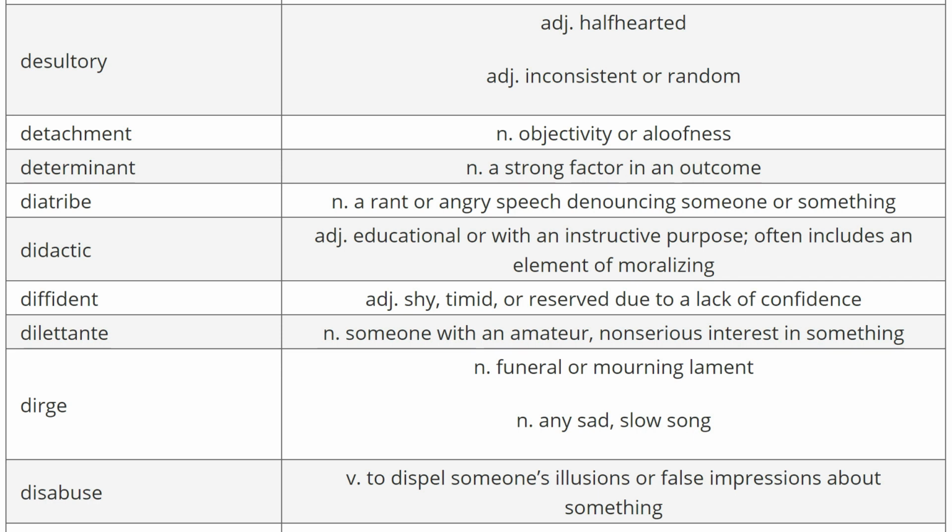A diatribe is a long rant. There's many words for that, actually. A jeremiad is another long rant. But yeah, a very common word for a long rant that someone might say is a diatribe. Interesting etymology there, I should look that up.